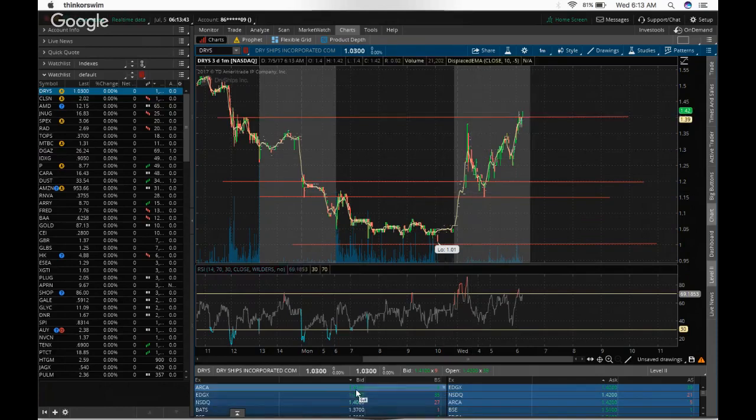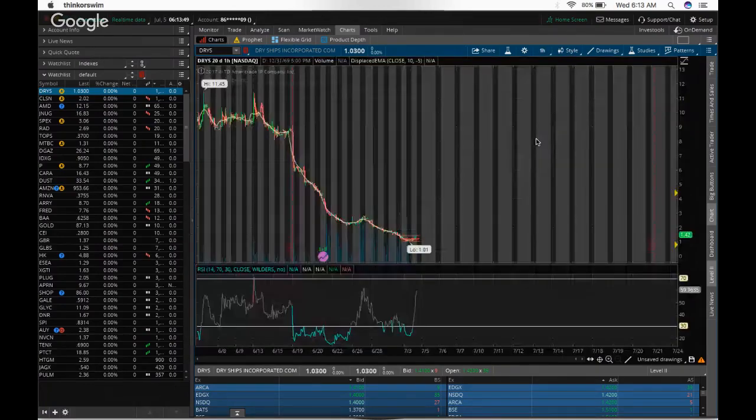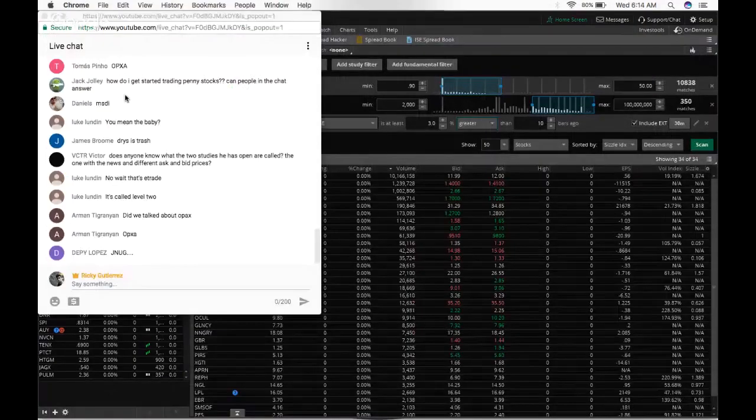It looks like it's actually breaking above 140, so that's pretty cool. But finally, DRYS sees some upward momentum because it's just continuously been seeing a downward trend. So let's go ahead and continue scanning for stocks. Let me see what you guys have to say.